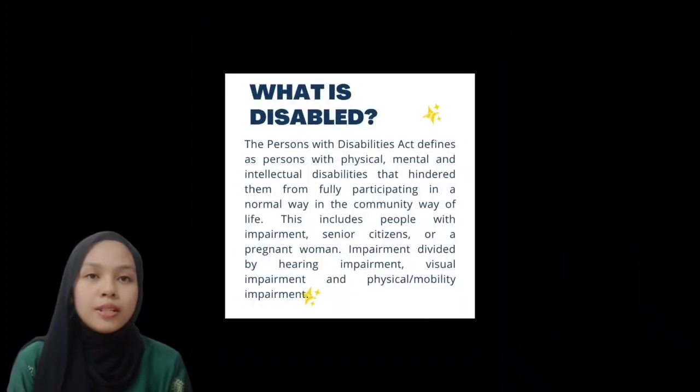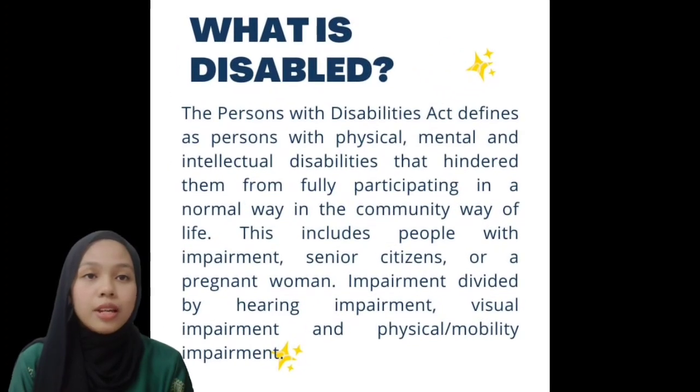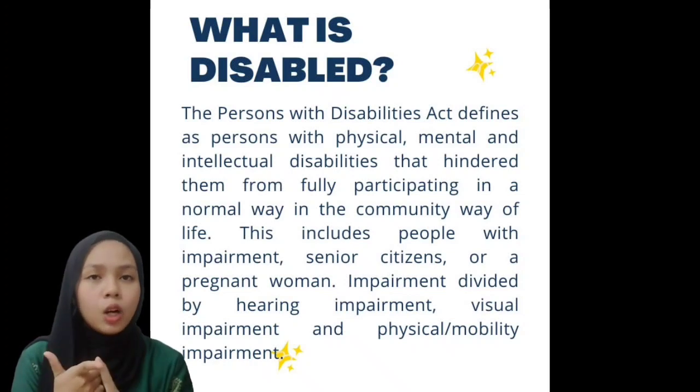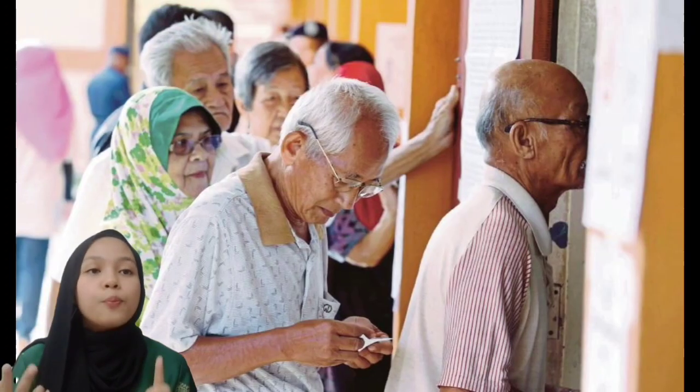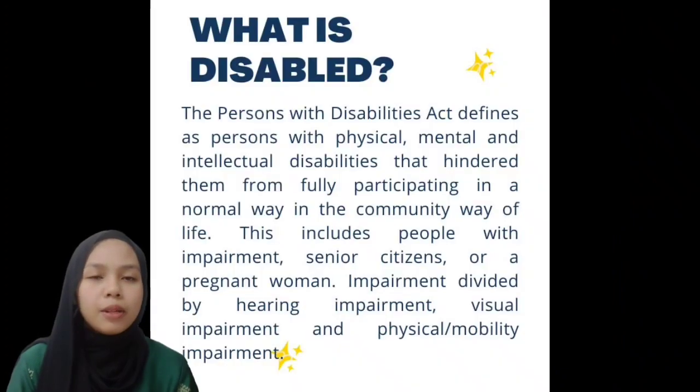The Person with Disabilities Act defines person with disabilities as having physical, mental, or intellectual disabilities that hinder them from fully participating in a normal way in the community's way of life. This includes people with impairments, senior citizens, or pregnant women. Impairment can be divided into three categories, namely hearing impairment, visual impairment, and physical or mobility impairment.